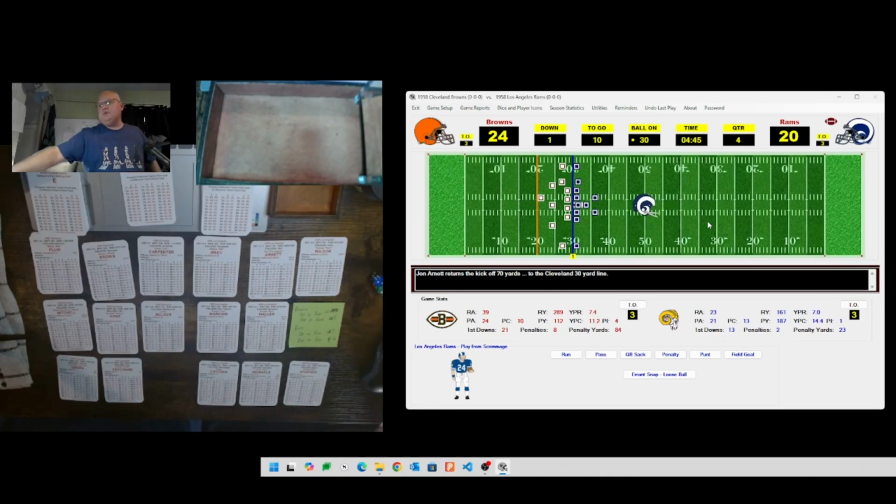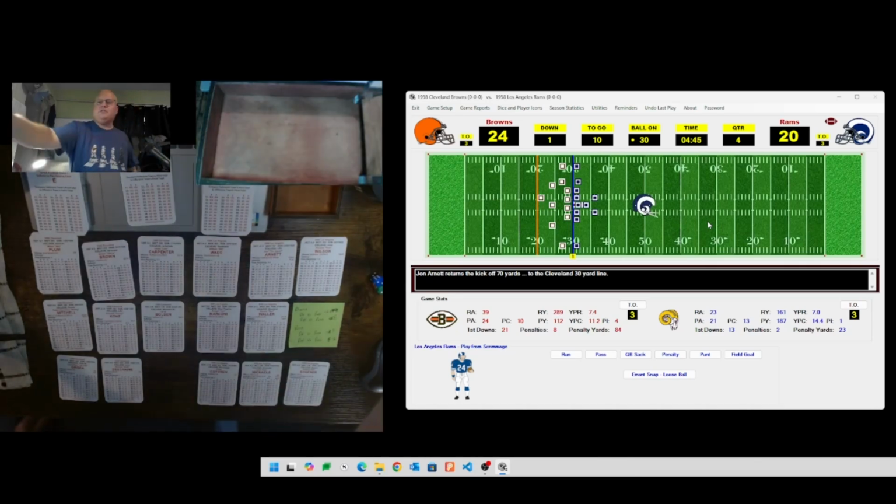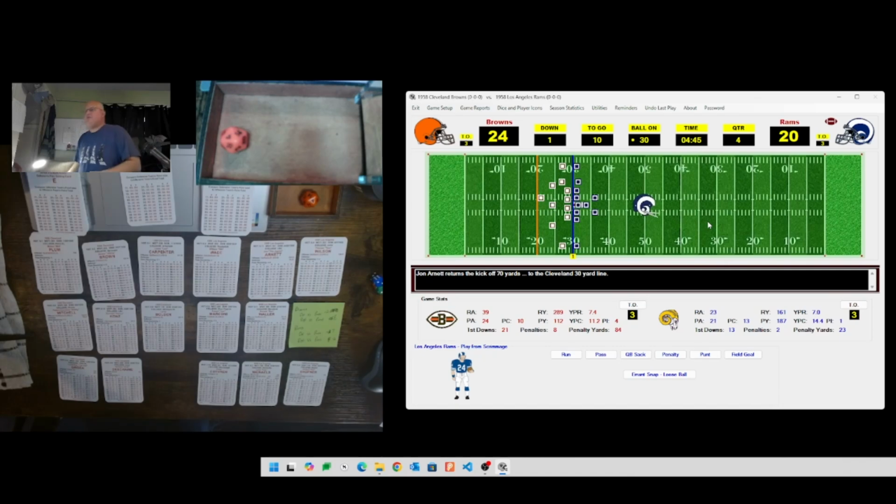So we're going to go, let's see. 4:45. Still got all kinds of time. You don't want to leave a lot of time for the Browns. So we're going to go standard offense here. And it will be an inside run. That's okay.